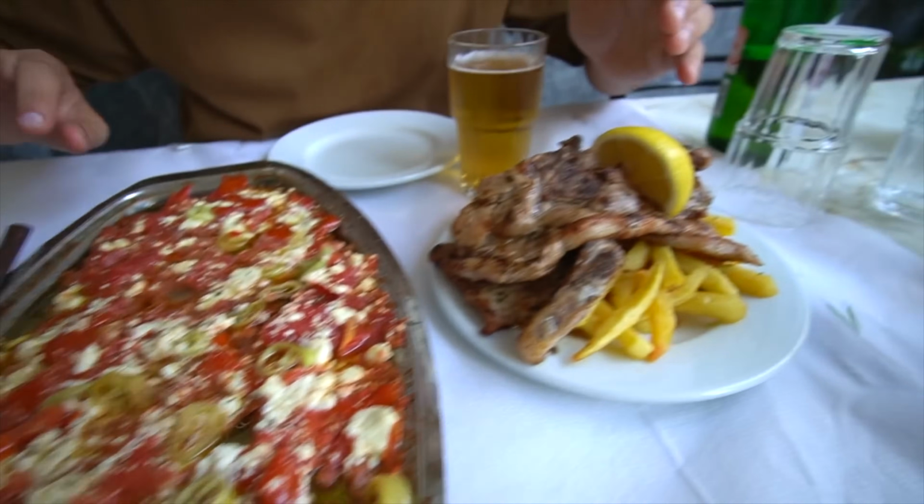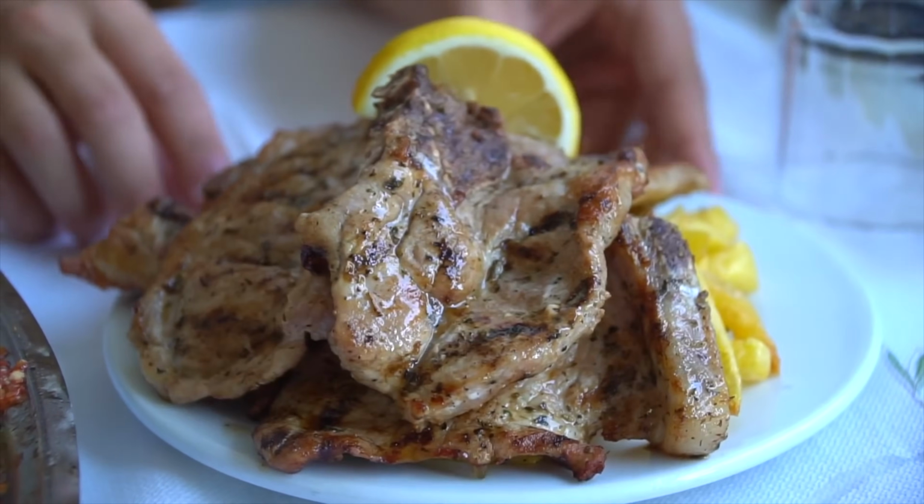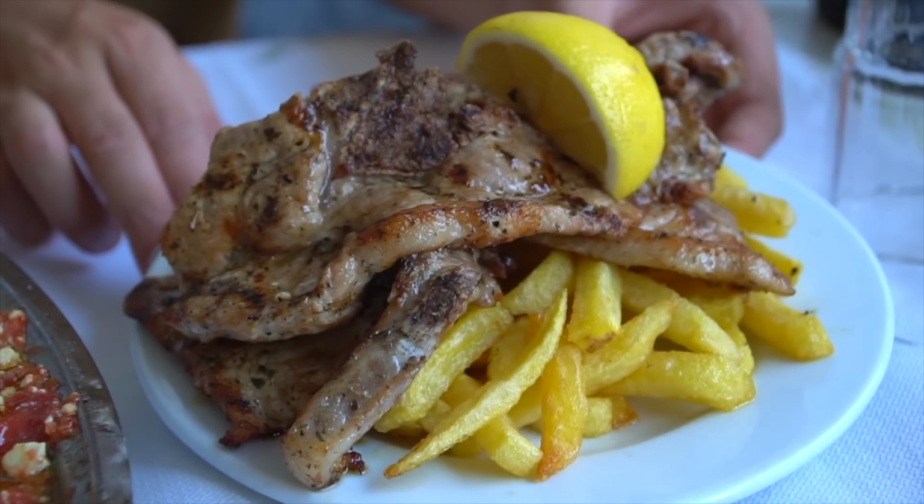And then over here we have their pork chops. You can see a little bit of oregano on top. Got a lemon here, I'll squeeze a little bit of that on. And then underneath there, we've got the French fries. But I gotta go in for the salad first.